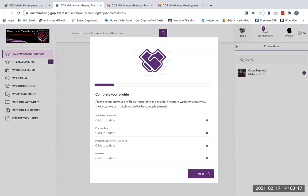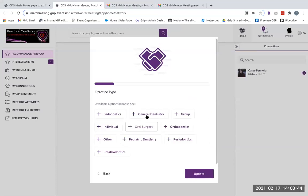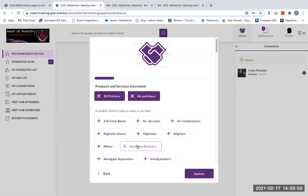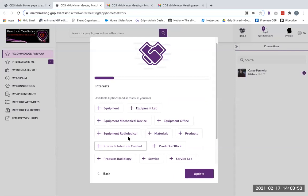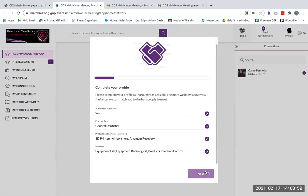The first time you enter the matchmaking platform, you're going to be prompted to go through a quick onboarding process. The first page is going to ask you to fill out some questions based on your individual preferences. And this data will be used to help serve smart recommendations of professionals to connect with by matching you with those of complementary preferences. So you'll be able to go through and update these fields as they pertain to you. Once you've updated those fields, you'll click Next.